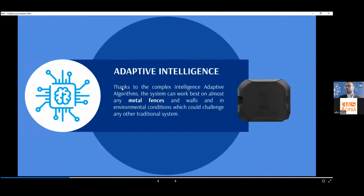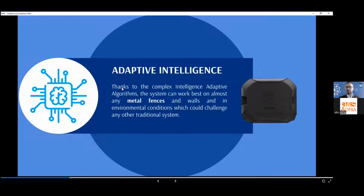This means that we have the possibility to have the most adaptive intelligence on the sensors for fencing. Practically, through intelligent adaptive algorithms, we are able to fuse together all the data coming from the two different kinds of transducers that we have. And we can apply this kind of sensor to any kind of metal fence and walls as well. In the environmental conditions that we may find, this sensor can challenge any other traditional systems, giving much more.